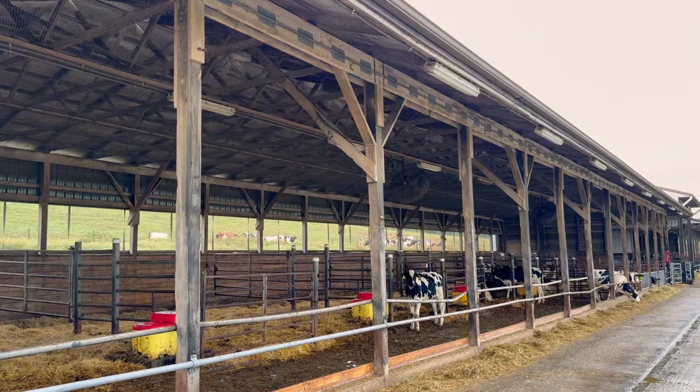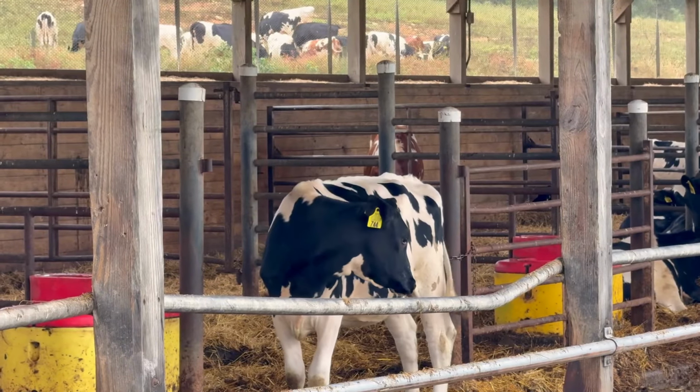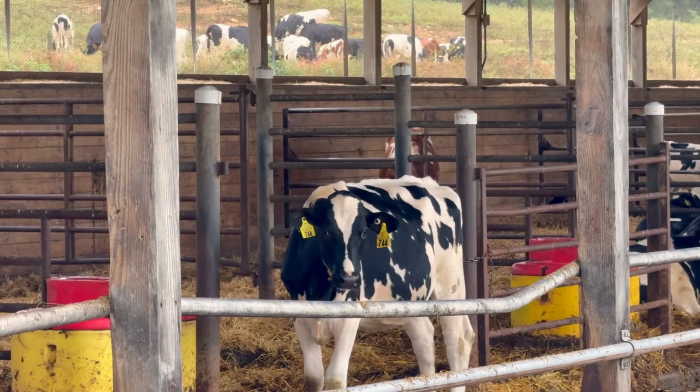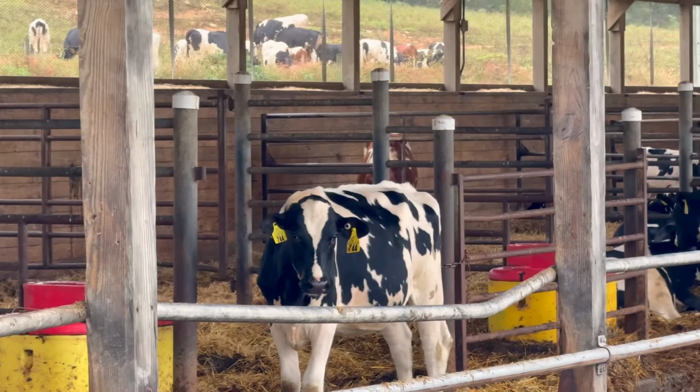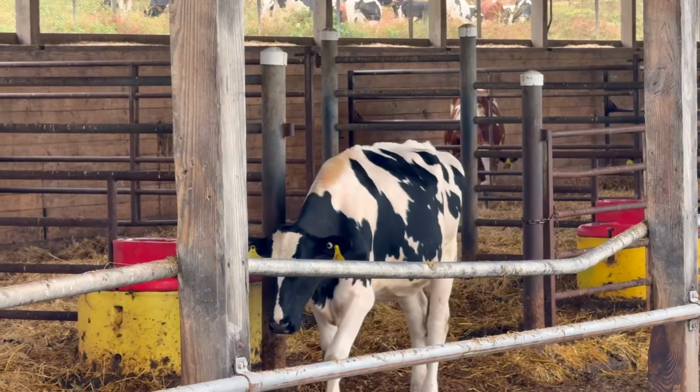Our heifers all receive a TMR also. It's formulated a little bit differently than the milk cows. The milking herd is higher in energy because it promotes milk production. The heifers' is higher in protein to stimulate growth. Our goal is to freshen our heifers in right at 2 years of age. So we try to keep them growing so that by the time we reach breeding age, they're what we feel is big enough to breed and then freshen in right at 2 years of age.